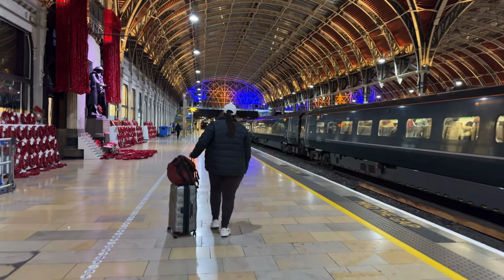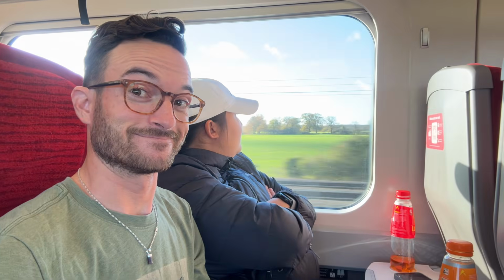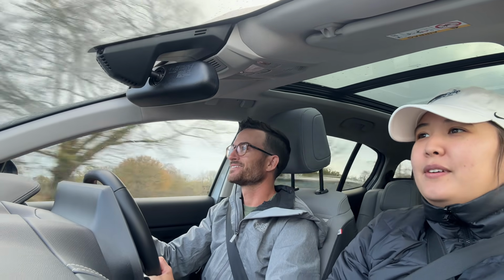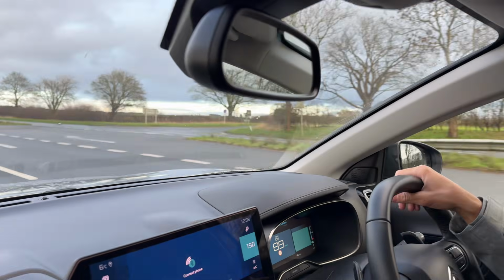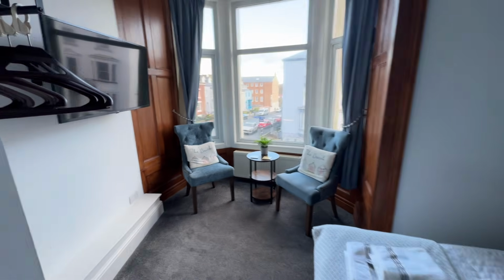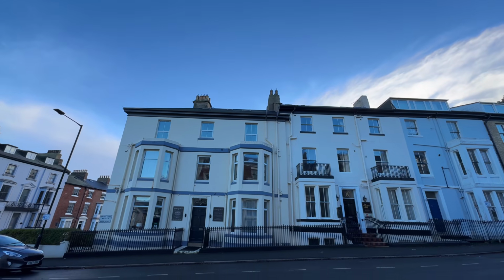So we took the high-speed rail up to the Yorkshire coast, and drove into the heart of Whitby specifically. This is kind of a hotbed for Jurassic fossils within England. There's some incredible lodging and accommodation options up there, and pretty much around every corner you have this incredible view of the town of Whitby.